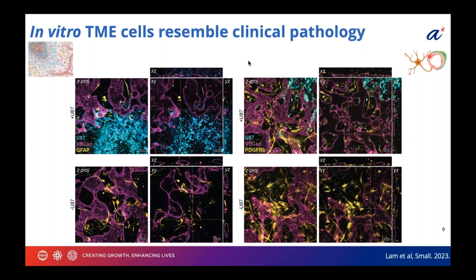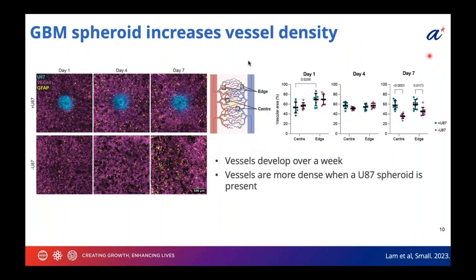So to try to understand if the GBM tumor spread was affecting vessel formation, we characterized vessel formation over time. Because of the size of the chamber, we could measure both near and far from the tumor, and we found no differences on day one or day four post-seeding, but on day seven, there was a clear increase in vascular coverage in devices with the tumor spheroid.